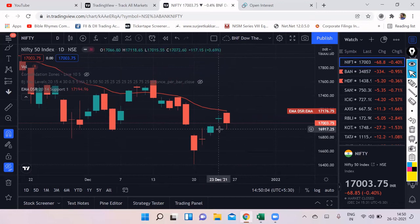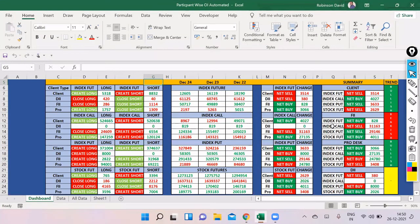So keep these points in mind. Now let's quickly check the data and then the open interest, and let's come to a conclusion. If you look at the data, FIs have some future buy, a very small quantity. One main reason is their vacation, and the other reason is we are hovering towards the support.